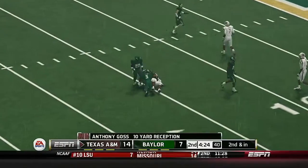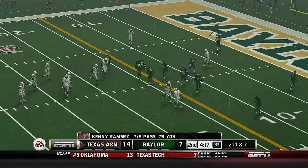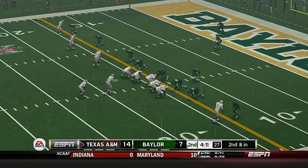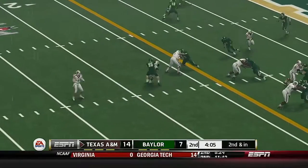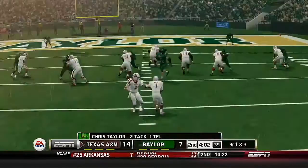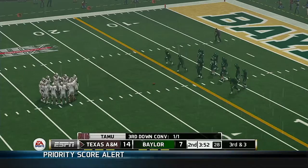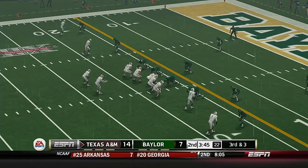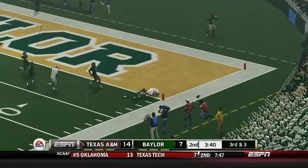Fires out to his wideout, and down he goes at about the 15-yard line. That's a gain of 9 on the play. That'll make it second and inches. They go with a run, and he's tackled in the backfield for a loss. And they'll look to convert here on another third down. Got a receiver, and he dropped it.